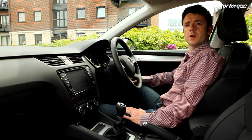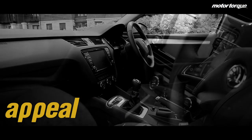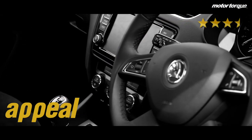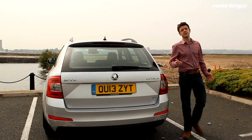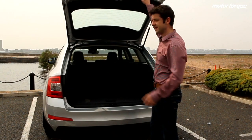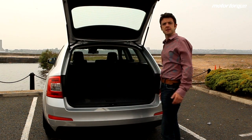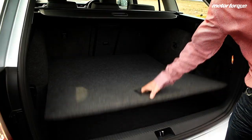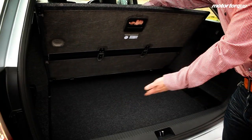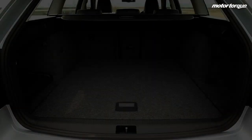Let's move around to the rear to see how good the practicality is in this Octavia Estate. For appeal, we gave the Skoda Octavia Estate 3.5 stars. The boot on the Octavia Estate is huge. Just like the first and second generation, as you can see, it's just massive. There's 610 litres of space in there. And if you lift the little divider up, we've also got a little bit of space in there. Great for wet towels or anything like that.